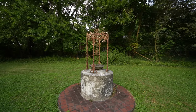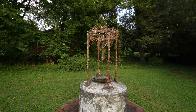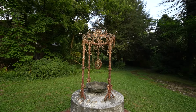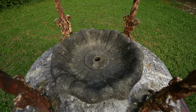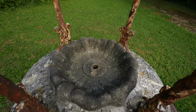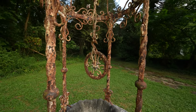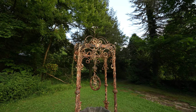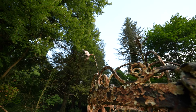Very cool looking, I think this is a bird bath? It's not a fountain or a well, there's no hole. But, ooh, it actually could have been a fountain. Look at this. Roses on the top. That's beautiful.